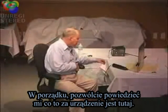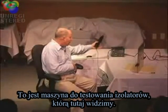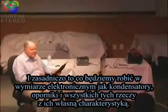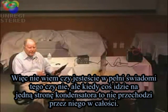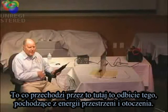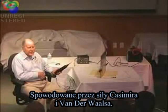Okay, let me tell you what these devices are here. This is a Tesla coil with an output on it. This is a dielectric testing machine that we see here. In electronic gadgets like capacitors and resistors, they have their own characteristics. In this particular case, a capacitor is a blocking device. I don't know whether you're fully aware of that or not, but when something goes into one side of a capacitor, it does not pass through that capacitor at all. What does pass through is the reflection of it, which is from the ambient energy background caused by the Casimir and van der Waals forces.